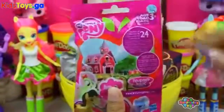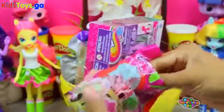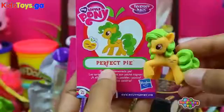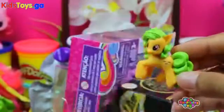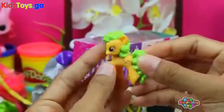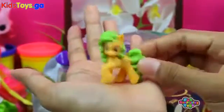My Little Pony blind bag. Pull it out, and we got Pinkie Pie. After chocolate, just in time for pie. She's a female earth pony in the apple family. She has two-toned green mane and tail. So cute!